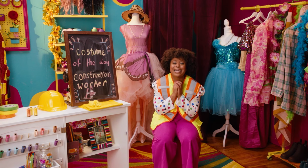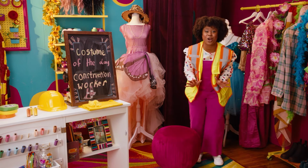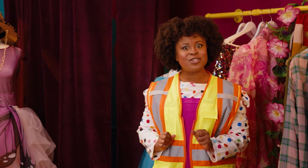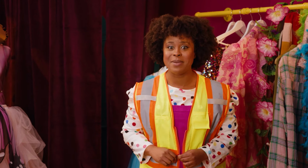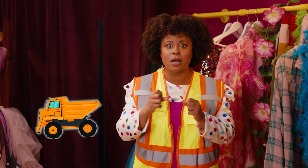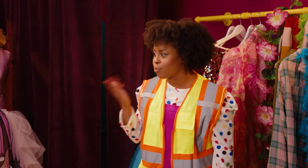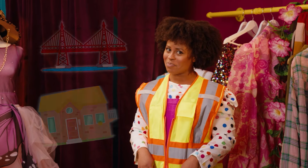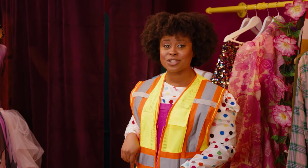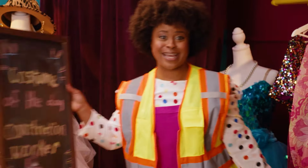Oh, I can't wait to put on my costume and pretend to be a construction worker. What kinds of things do you think we'll see when we get to the construction site? Maybe a truck? A measuring tape? Maybe we'll get to build a bridge or a house. So what do you say? Should I put on my costume and get to work? Oh yes, I love that enthusiasm.